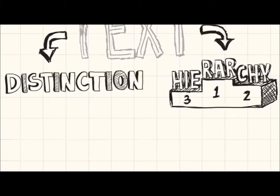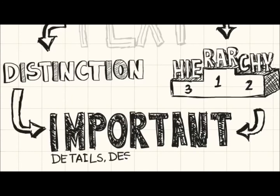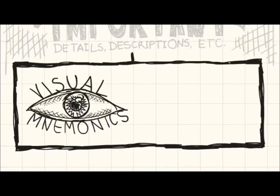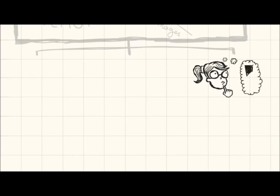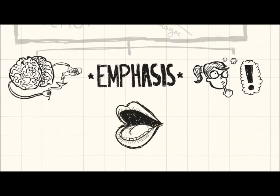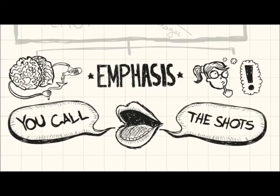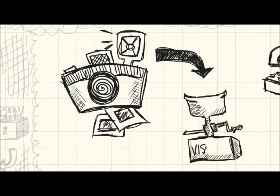This means that when you write or doodle the words, you highlight the more important terms so it'll be easier for you to identify the main point from the supporting details. Text can also be used as a form of visual mnemonics, which is the treatment of words as images. This helps you understand and remember difficult terms better, and it also helps you filter out the unimportant details and place more emphasis on the words you actually need to know. Plus, this translates everything into a language you actually speak, since you call the shots with how these terms will look on your notebook.